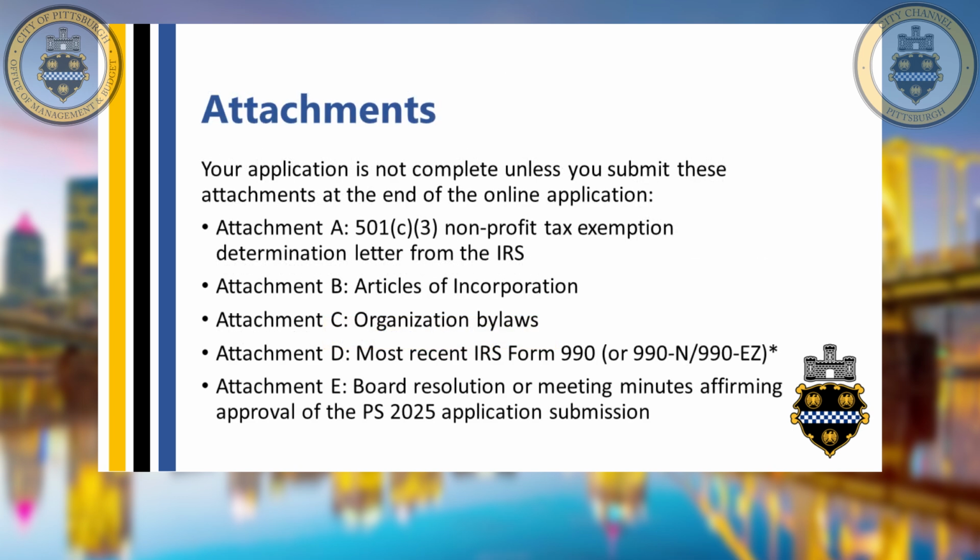Here's a list of the attachments that are required for the application. You will need to have an IRS determination letter, articles of incorporation, bylaws, 990, and a board resolution. If your organization has not filed a 990 this year, you will need to attach a letter on your letterhead explaining why. This should only be for churches and newly formed organizations. Exhibit E is a board resolution approving your application submission. Let us know as soon as possible if you have difficulty passing this resolution in time for the deadline. If any of these attachments are too large to upload, contact us.